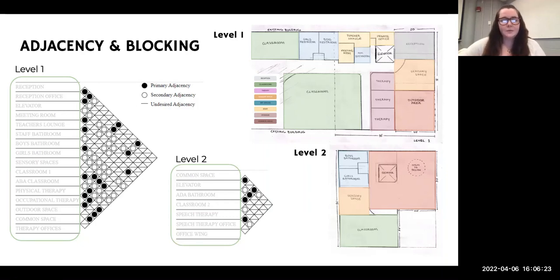And then you can see too as well, the black dots showcase what we want right next to each other or close by. The open white circles are secondary adjacencies, which we want nearby, but they don't have to be directly close. And then the lines through it means they do not have to be nearby at all, but they are going to be on the same level.